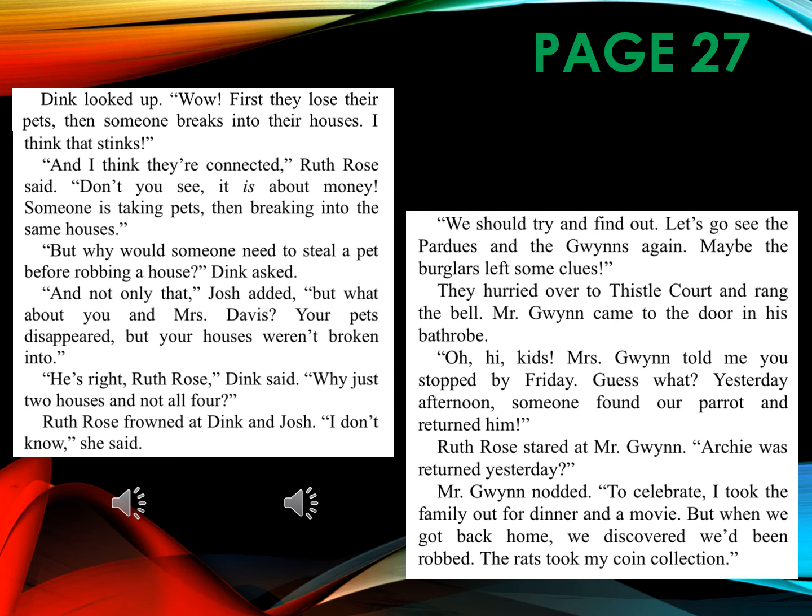Mr. Gwen came to the door in his bathrobe. "Oh, hi, kids. Miss Gwen told me you stopped by Friday. Guess what? Yesterday afternoon, someone found our parrot and returned him." Ruth Rose stared at Mr. Gwen. "Archie was returned yesterday?" Mr. Gwen nodded. "To celebrate, I took the family out for dinner and a movie. But when we got back, we discovered we'd been robbed. The rat took my coin collection."